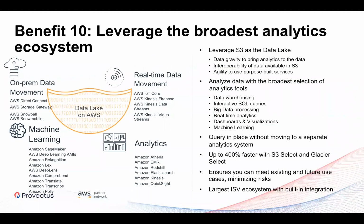Benefits: you leverage the broadest analytics ecosystem available to you. One of the most important ones is machine learning. You have an ecosystem of SageMaker, deep learning AMIs, DeepLens, Comprehend, Translate, Transcribe, Polly, or your own custom developed machine learning methods and applications on top of it. And then you have real-time data movement, whether you have IoT needs or Kinesis Firehose. These systems are integrated tightly. That's the beauty of it, and you don't need to jump through hoops to integrate them.